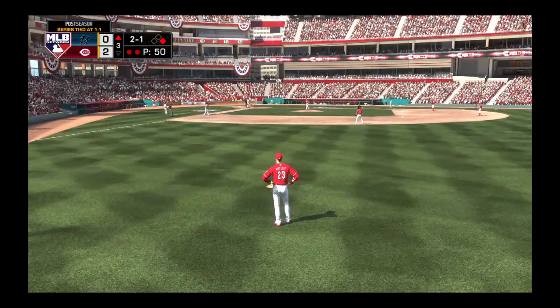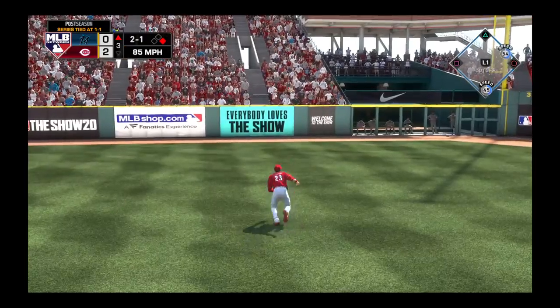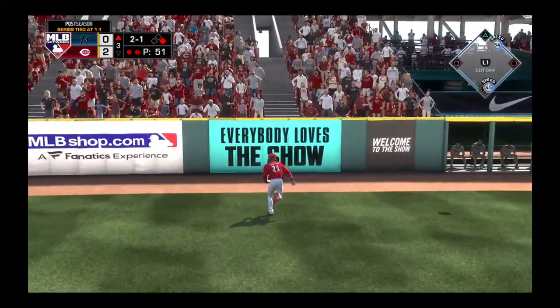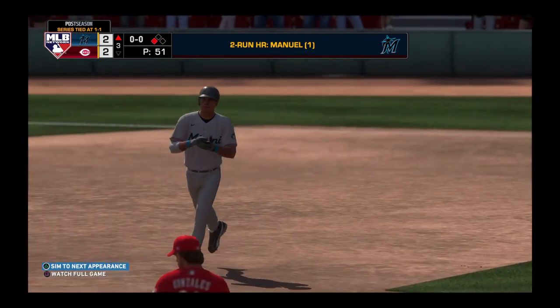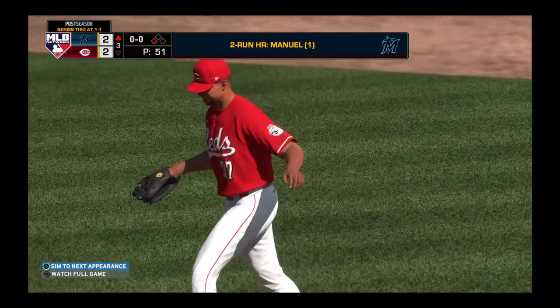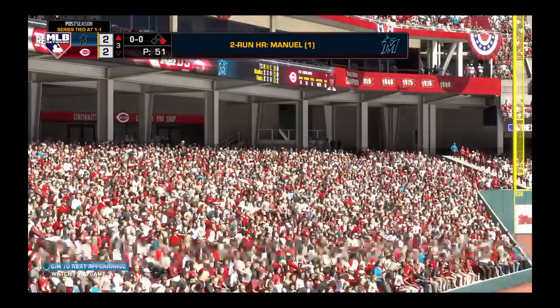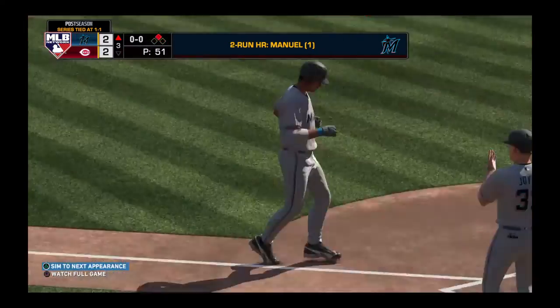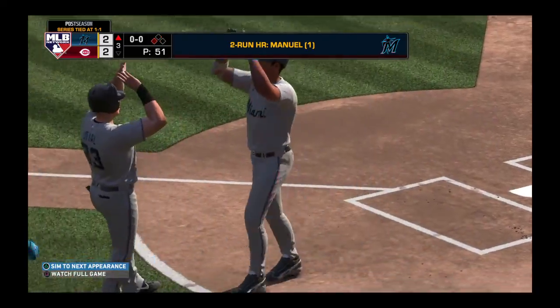Stepping into the box, Andres Manuel, the third baseman. The 2-1 hold. Swing and a drive to right. There it goes. Way up into the moon deck and out of here. A two-run blast to straightaway right field, his second home run of the series, as the Marlins have rallied back to tie it at two apiece.